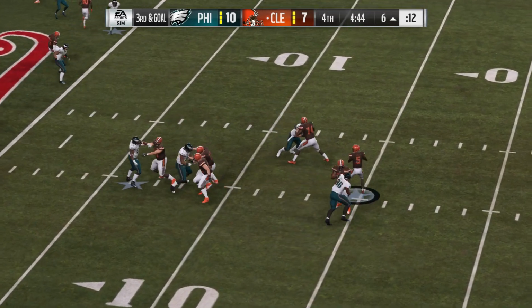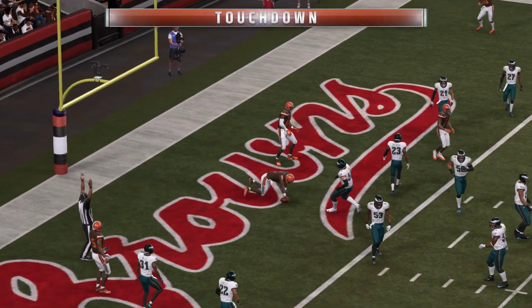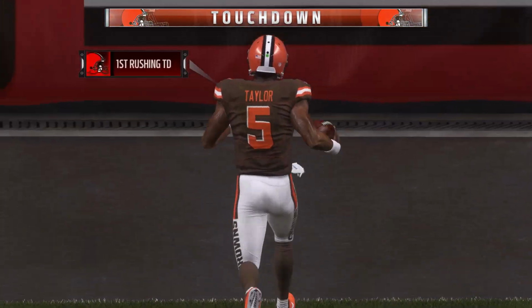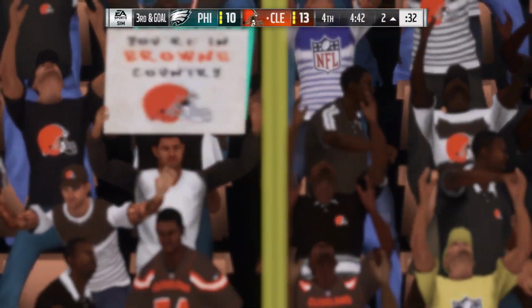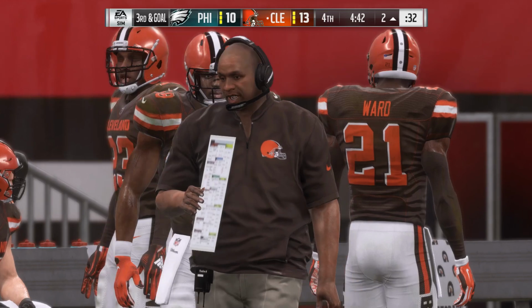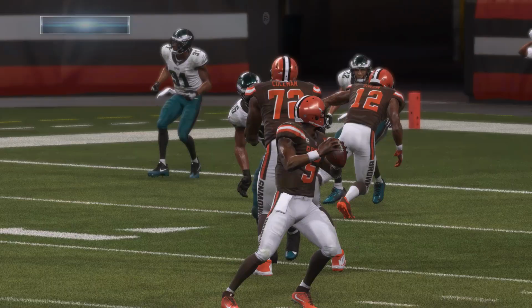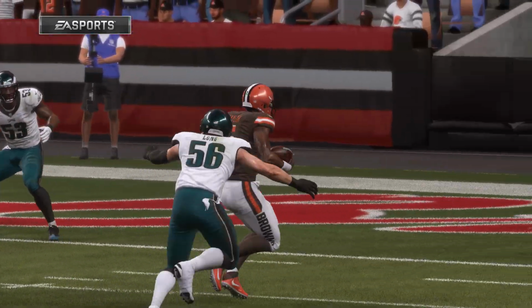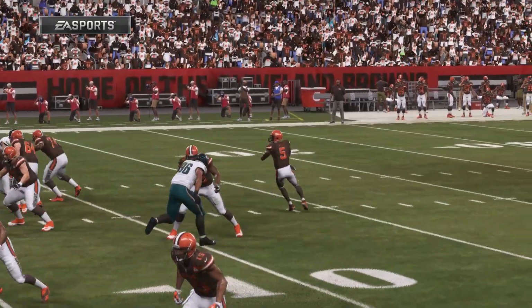On 3rd and goal, Taylor. Flushed out, and he'll score. Touchdown, Browns. Tyrod Taylor, his 2nd touchdown of the afternoon. And the Browns have moved out in front here in the 4th quarter. He didn't originally want to run, but he didn't see anything in the passing game, so he scrambled, and wouldn't you know it, he scores a touchdown anyway. It's awfully nice to have a quarterback who can make things happen with his legs.